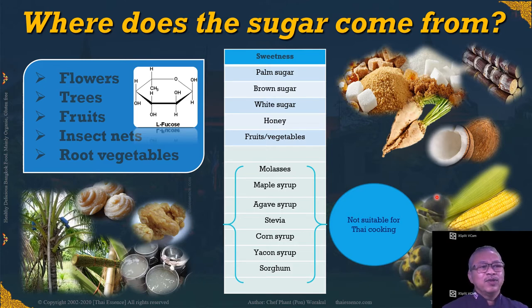The rest of it we don't use, like molasses, maple syrup, agave, corn syrup. We don't use those in Thai cooking because we never got introduced to them; they come from other parts of the world, and people don't use molasses or maple syrup in Thai cooking. Most Thai cooking uses palm sugar, brown sugar, white sugar, honey, and fruit and vegetables that contain sugar.